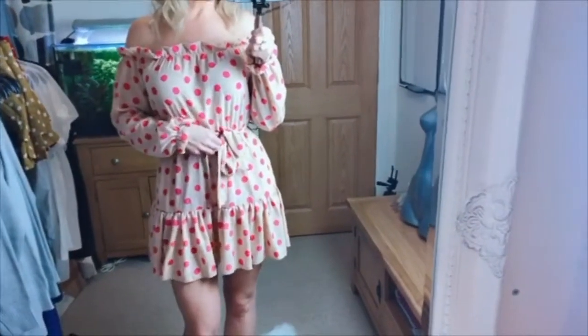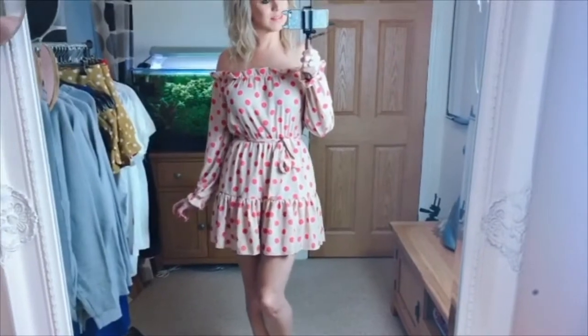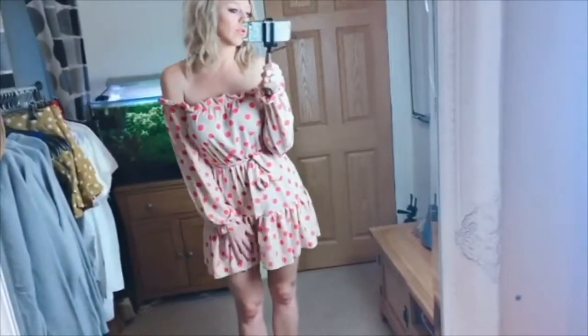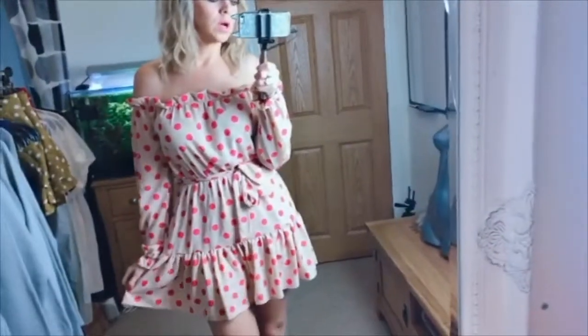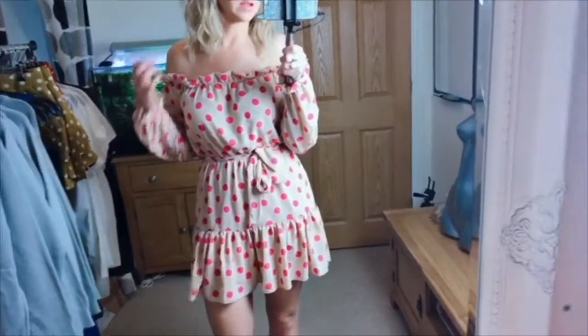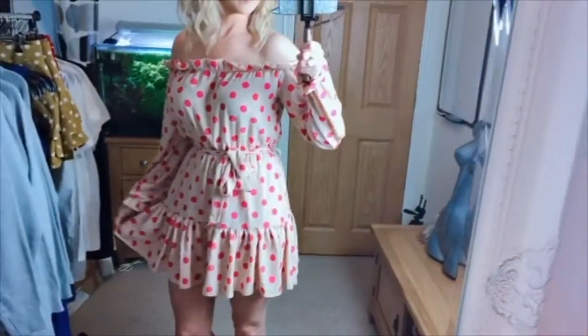This isn't my favorite. I do like it, but I don't think I like it as much as number one and two. But let me know your thoughts. It is very cutesy and it is very comfortable. I think it will look better when I've done my tan with maybe a nice pink lip. But this is from Pretty Little Thing.